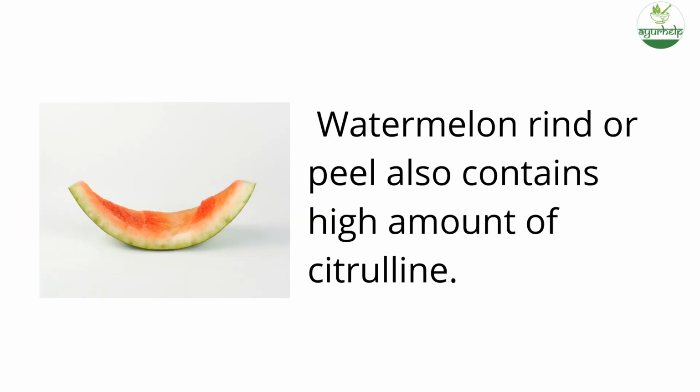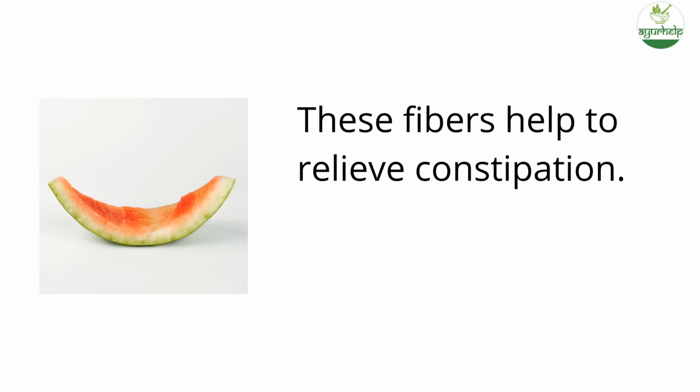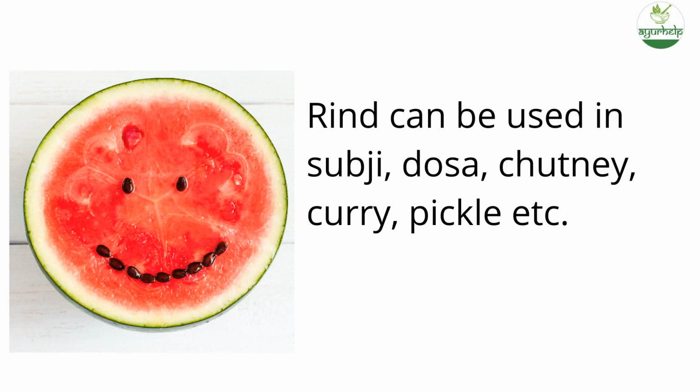Watermelon rind or peel also contains a high amount of citrulline. Rind is high in soluble fibers which help to reduce food craving and aid in weight loss. These fibers help to relieve constipation. Rind can be used in sabzi, dosa, chutney, curry, pickle, etc.